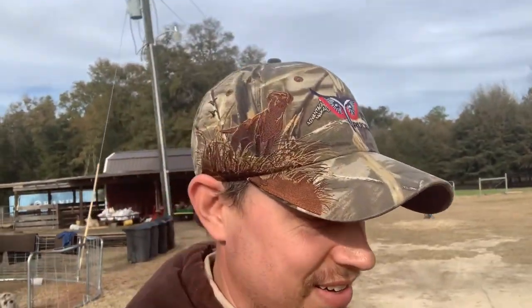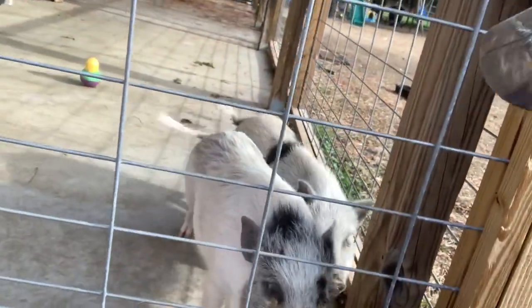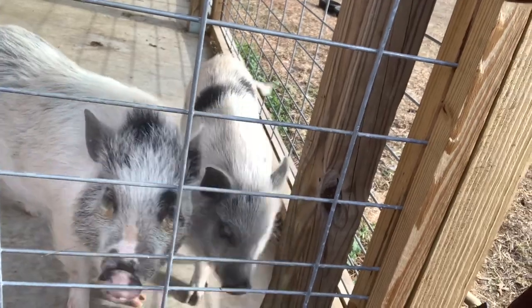All right, so we are all very excited here. I don't know who's more excited, me or the pigs. And right here we have Dolly and Reba. Dolly, Reba, hey, y'all ready to go to your new home?